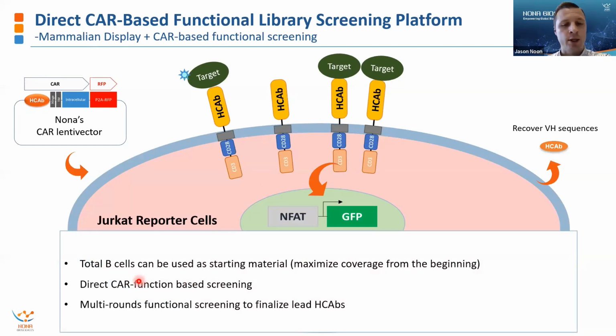So this has obvious advantages: it's very powerful. We can use all the B cells, all the memory B cells, all the plasma cells, so we maximize the coverage from the beginning. As mentioned for the limitations of other antibody discovery methods, this is a direct CAR function-based screening. So we can address whether those clones will show good and stable expression as CARs, and also good activation of the CAR, before you even get the sequence. This also provides multi-round functional screening to identify those leads. We can stimulate the reporter cell pool with parental cell lines to address non-specific binding and non-specific activation. We can address tonic signaling, and we can do multiple rounds of target-specific stimulation with recombinant cell lines, as well as various tumor cell lines.